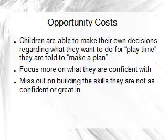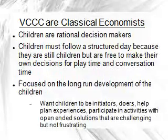The opportunity cost. Children are able to make their own decisions regarding what they want to do for playtime. They are told to make a plan. They focus on the things they are more confident with, which means they miss out on the opportunity of being able to build the skills they're not as confident or as great in.